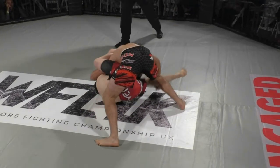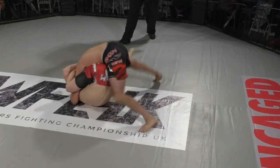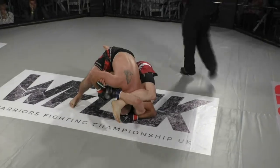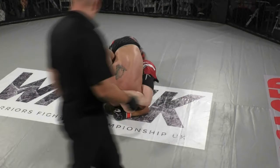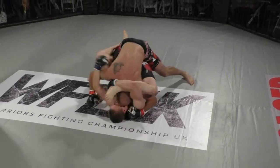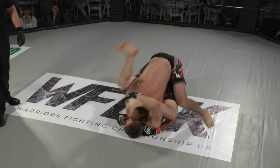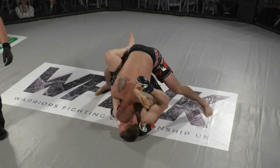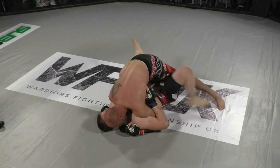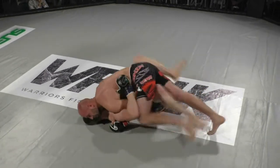Bit of a stalemate, might be looking for an omoplata of some sort. And there's Postolak looking to get the pass. Once Postolak has passed that, the bottom leg, the rubber guard leg becomes almost useless, but Haythorne's managed to pull it back. Good dexterity there, good flexibility in the legs from Haythorne, but couldn't quite finish any of the attacks.